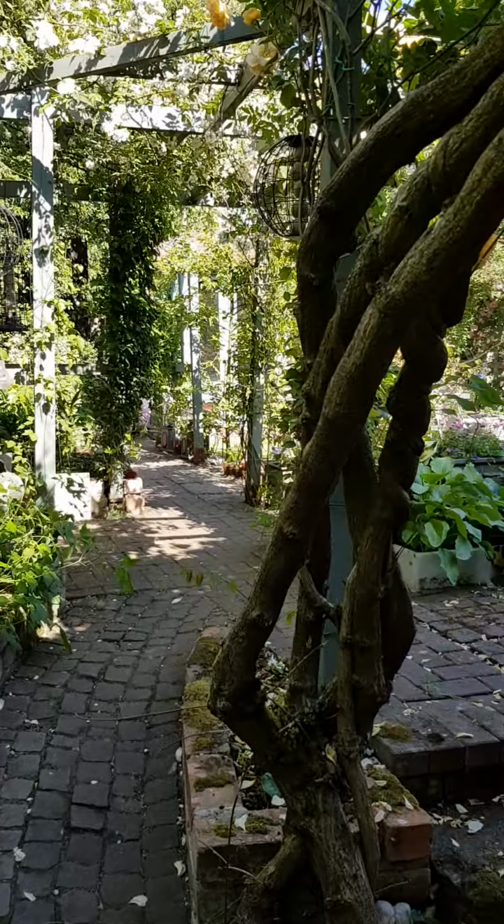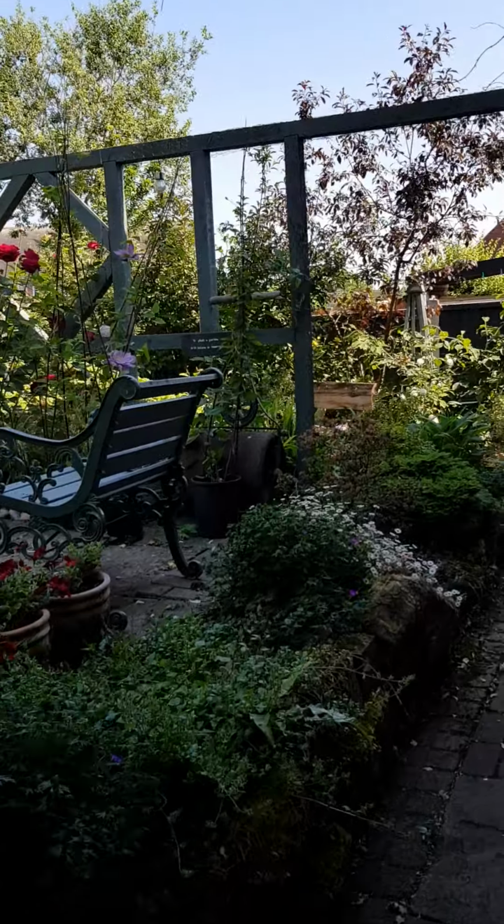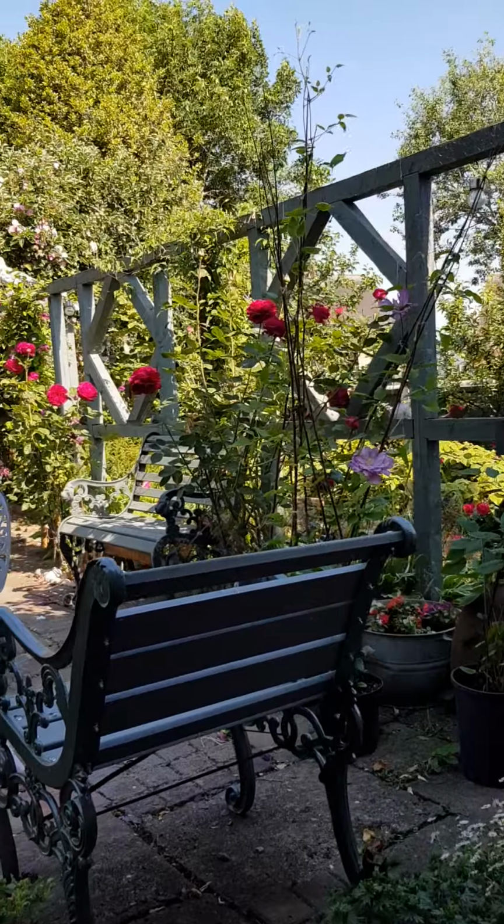The garden's certainly looking very different from a few weeks ago. Every day there's something new to see and appreciate.